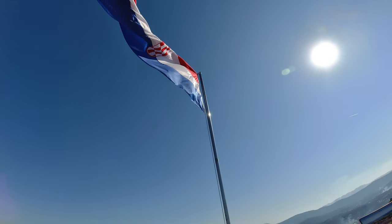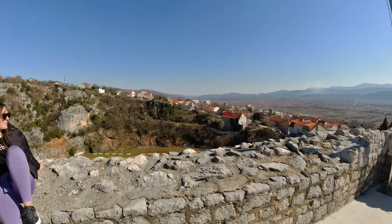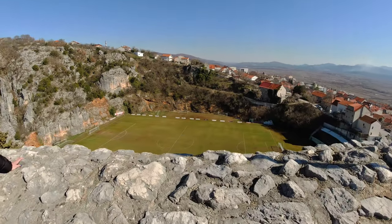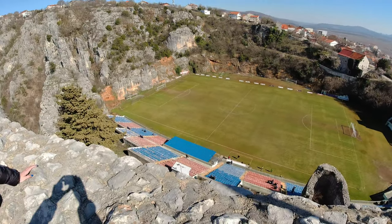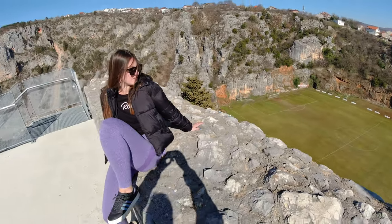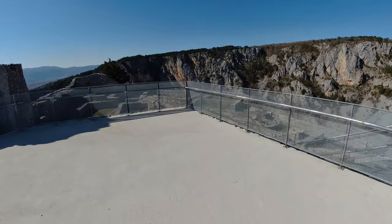Now there's a cool legend surrounding this fortress. When the Venetians retook it from the Ottomans in the early 18th century, they fired a cannon, and where the cannonball landed was where they established the border of Bosnia. In reality, the Ottomans probably just bribed the Venetian land surveyors, but either way, it's a cool legend.